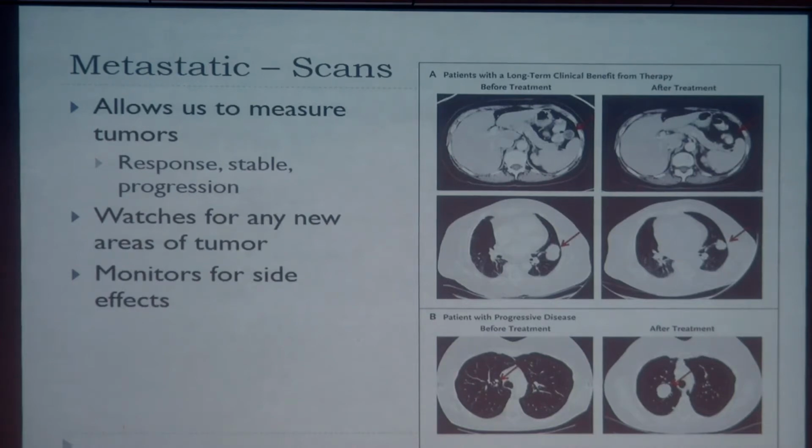And then stable disease, obviously you can figure out what that is, things stay the same. And then the picture on the bottom is someone that had progressive disease, so there's a really tiny little nodule in the lung there on the picture on the left, and then after treatment, it's actually gotten bigger. So then, that's when we talk about switching the plan and figuring new things out.